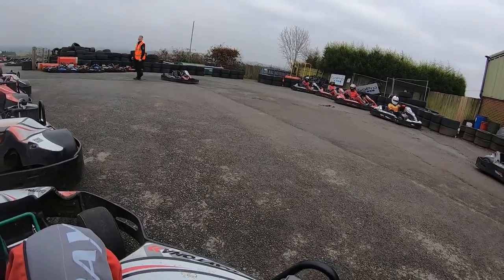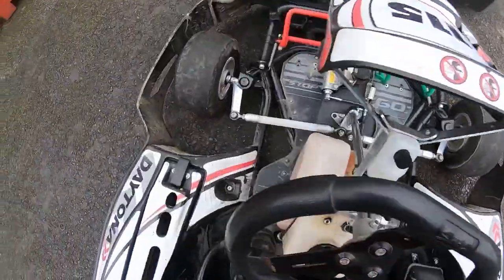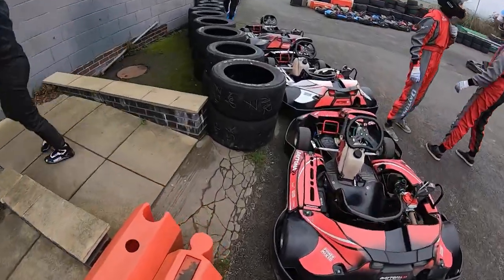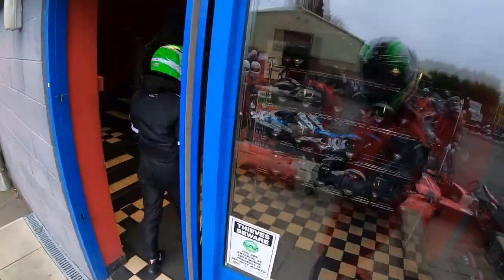For some reason, the D-Maxes have a lot more grip and general pliability in the wet. The Sodis seem like they're all over the place. D-Maxes less so. It's just a shame that on a wet day, you can't really get the full potential out of them because they are genuinely quick.